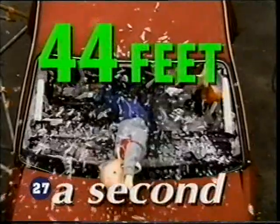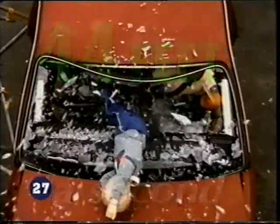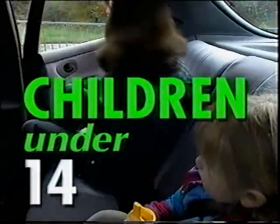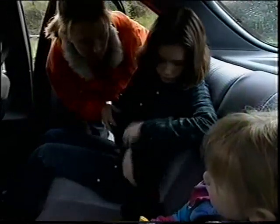This Transport Research Laboratory test shows the full impact of a crash. Watch the child kneeling on the back seat. At 30 miles an hour, he could travel up to 44 feet a second. It's the driver's legal responsibility to make sure all children under 14 are safely strapped in. Never sit them on your lap.